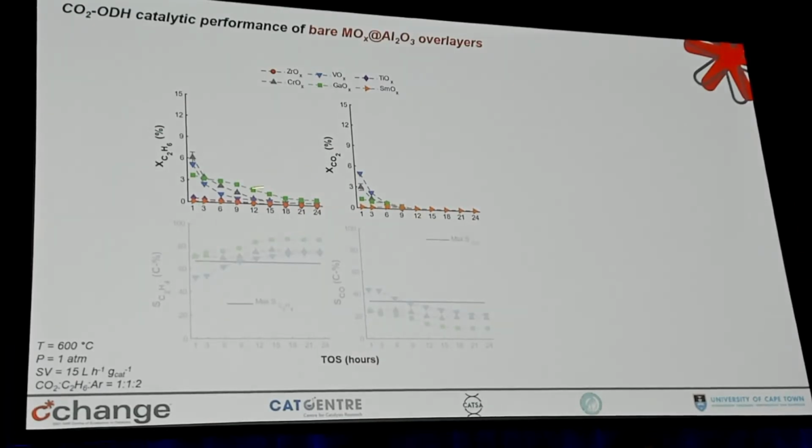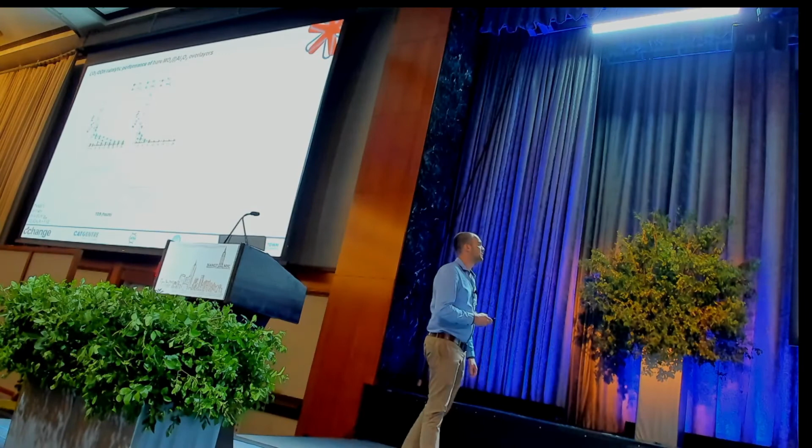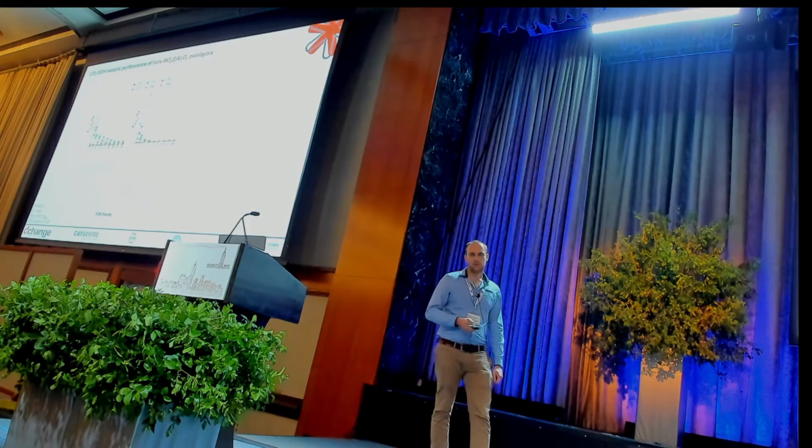we observe that the irreducible and low acidity monolayers show varying activity. However, the reducible zirconia, the reducible vanadium and chromium oxide samples, as well as the slightly more acidic gallium oxide sample, have some dehydrogenation activity, but we can also observe that we have very limited CO2 activation.